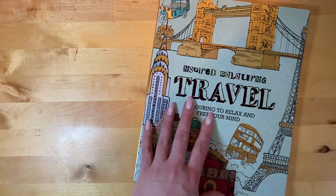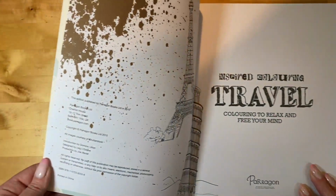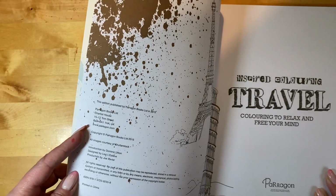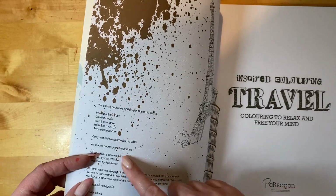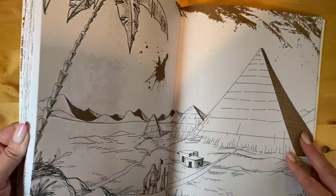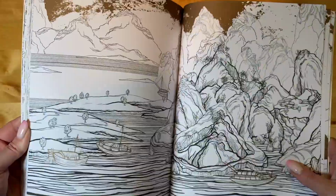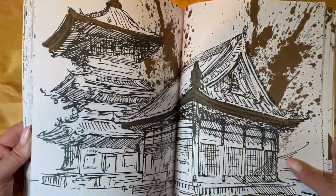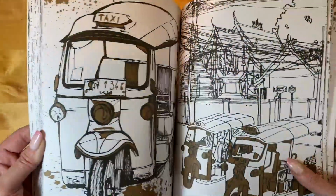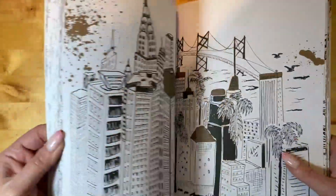A friend bought me this one, Inspired Colouring Travel. I have no idea who the illustrator is. I should have had a look. Introduction, design, production. I don't think it's saying who the illustrator is. Oh, all images, Shutterstock images, so you can get them on the internet if you want the images. They're quite strong imagery, and as you can see, it has a bit of printed brown colour into it, but there are some really lovely images in them. I don't think they're all my cup of tea, but some bits are really lovely, and it's basically all around the world, so there are all different types of buildings and you can have a go.